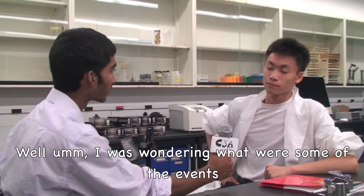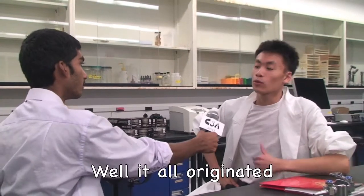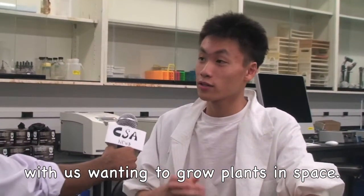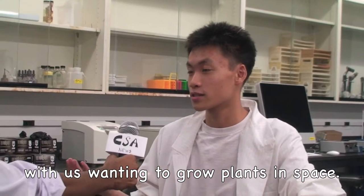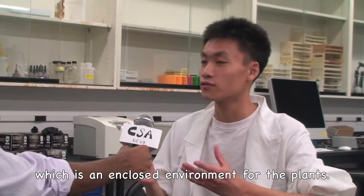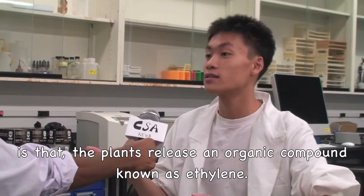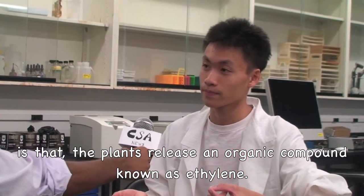I was wondering what were some of the events that led to the creation of the aerosol titanium dioxide? Well, it all originated with us wanting to grow plants in space. But the thing is, we needed to have a greenhouse, which is an enclosed environment for these plants. And the problem with that is that the plants release an organic compound known as ethylene.